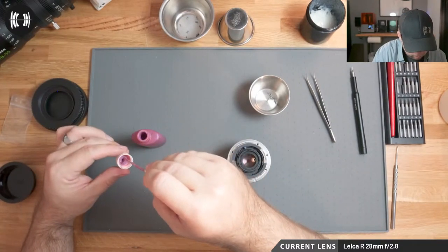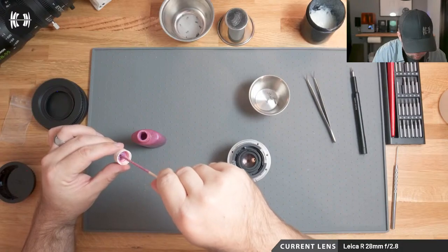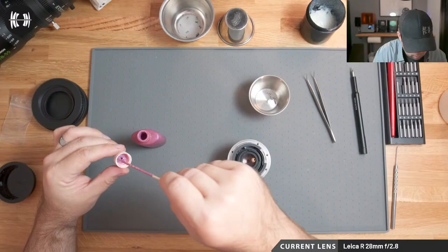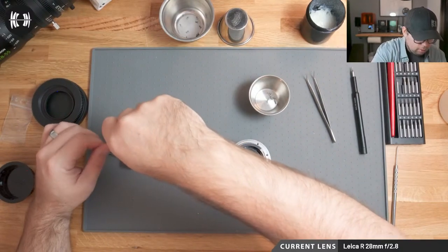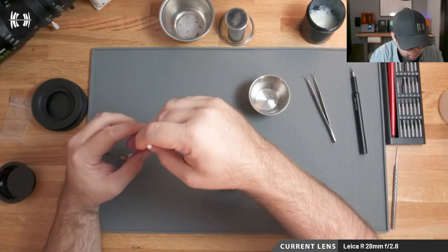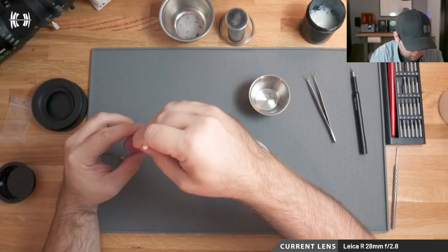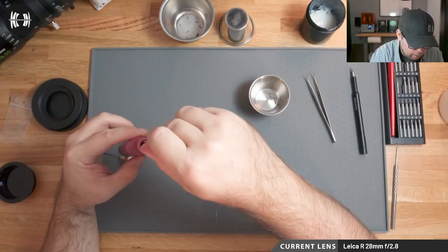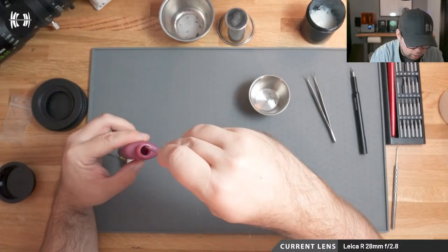I do love the smell of Loctite Threadlocker. Brings back memories. It's like my childhood. Some people remember the smell of like the park or pies or whatever. For me, it's Threadlocker. Threadlocker and cutting oil and aluminum.